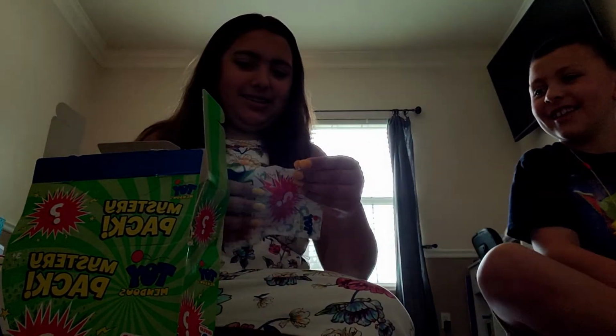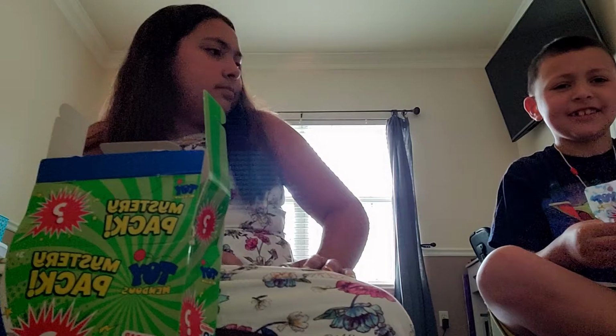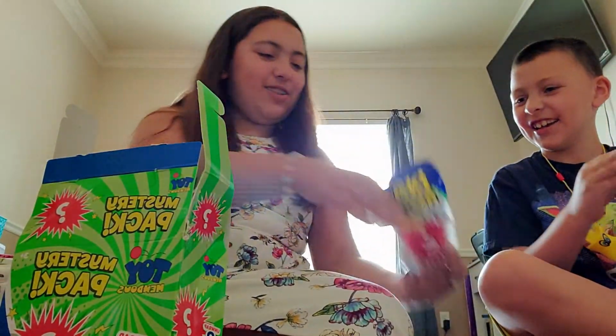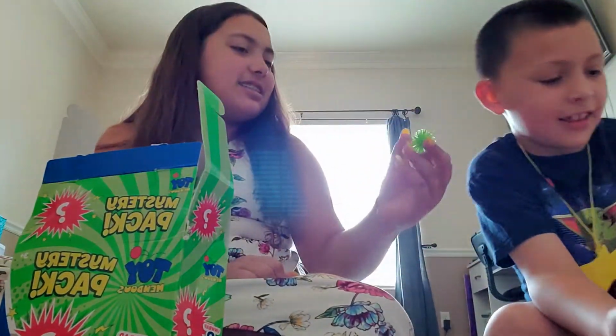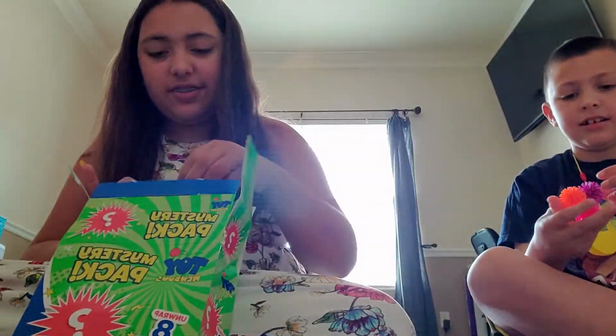I don't know what this is. Look at it. It's soft. I think it's like a keychain. A keychain. What the heck? Oh, I have mini ones of those. They're stripe balls. They're texture balls. They're technically considered a fidget.